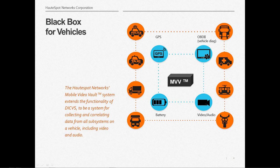So basically, there's a lot more to data gathering in your vehicle than just your video. If you're going to be putting this type of system in, you need to look at the system from the perspective of how it can interoperate with all these other subsystems. Typically, that's using IP or serial, and we'll get a little more into what's in the vehicle.